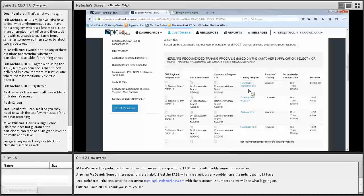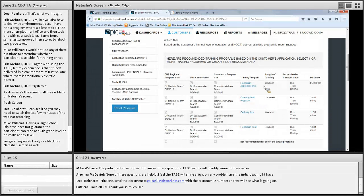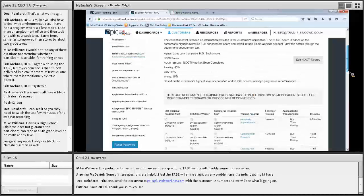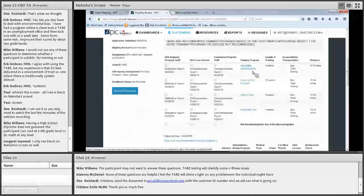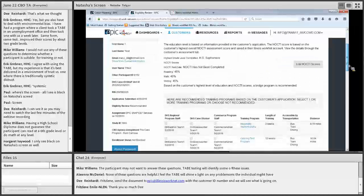So as I sit down with a caseworker, they can say, let's go back and look at your application. I see that, yes, hospitality is your first choice, and there are some options here. Let's take a look at these. They can look at the information. They can see how long the training program is, how it's accessible, how far away it is, and that's important for some locations. And then they can say, I'm interested in doing a hospitality apprenticeship. Great. So then they'll go through the random assignment process, and if they are put into the treatment group or the EPIC services group, then they will be assigned to that particular location.